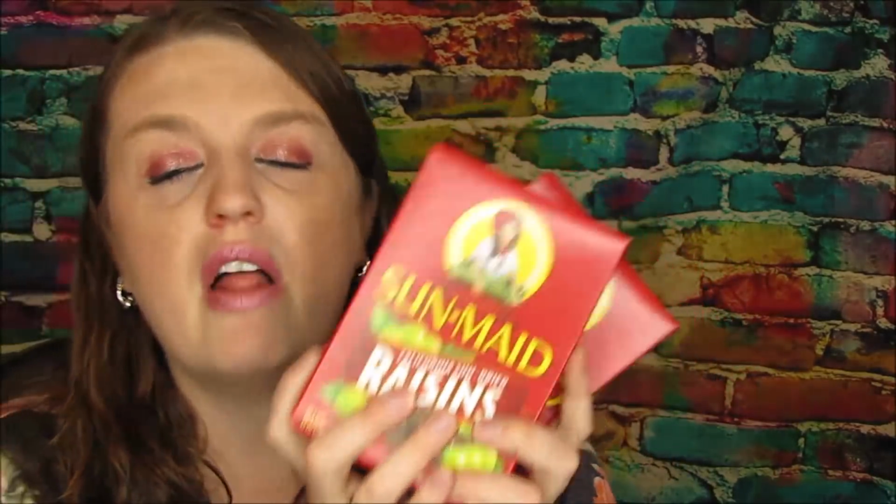Raisins, these were $2.72. I thought, I'm going to get some raisins. I like to snack on these, plus my mom and I like to make Cheerio treats, so I thought I'm going to get these so we can make some Cheerio treats, especially when we see each other over the next couple months. But yeah, $2.72.